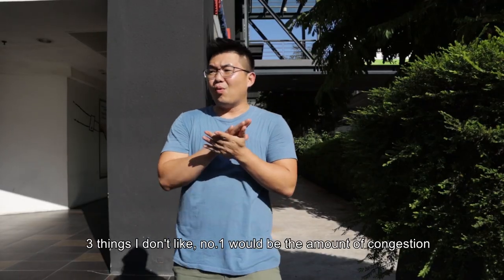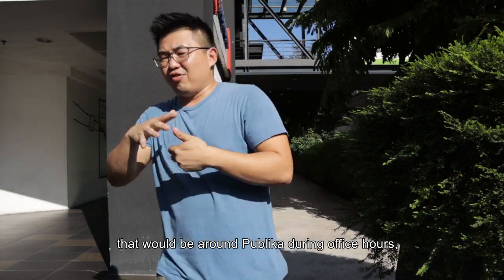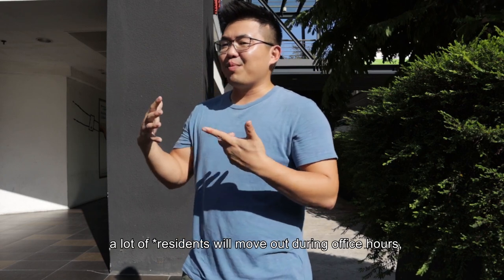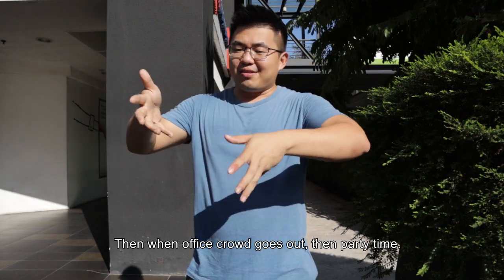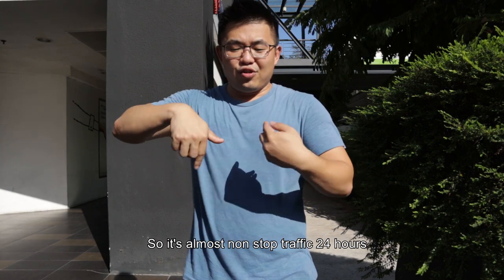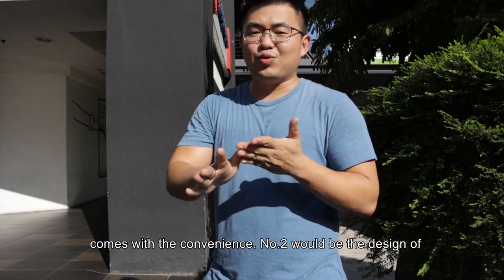Three things I don't like. Number one would be the amount of congestion around Publika during office hours and party hours lah. Because of the facilities here, during office hours a lot of people need to move out, then a lot of the office crowd comes in. Then when the office crowd goes out, it becomes party time. So it's almost 24 hours of non-stop traffic. Like now you can hear all the sound, all the noise. That comes with the convenience lah.